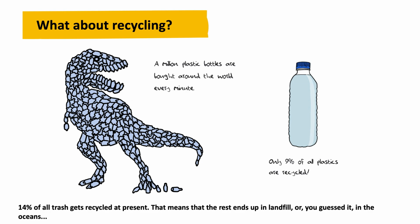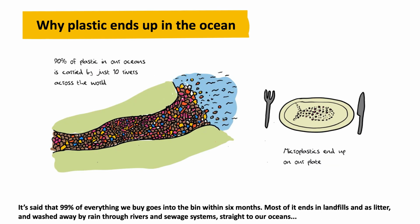14% of all trash gets recycled at present. That means that the rest ends up in landfill, or, you guessed it, in the oceans. What we really need is to find a way to use a lot less man-made material and to reuse everything a lot more. It's said that 99% of everything we buy goes into the bin within 6 months. Most of it ends in landfills and as litter, and is washed away by rain through rivers and sewage systems straight to our oceans.